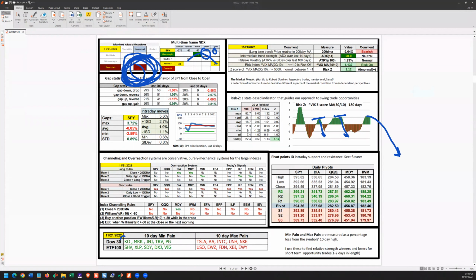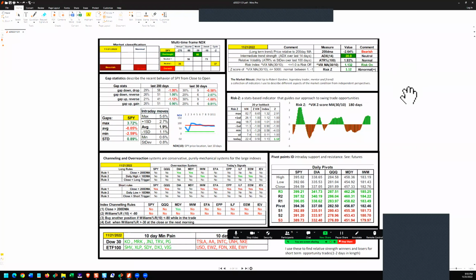Strength in Coke, Merck, weakness in Tesla, Alcoa, and Intel. Tesla's got more room to fail. It was headlines down 55% for the year.